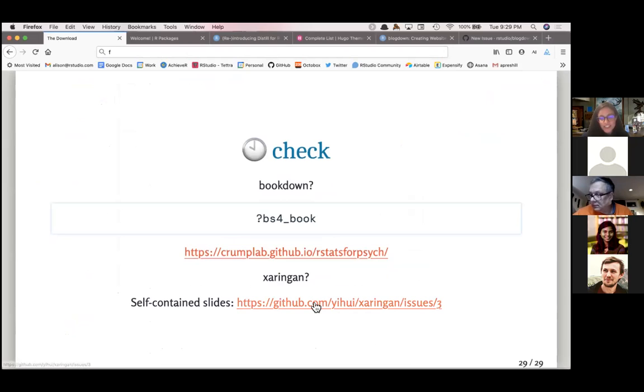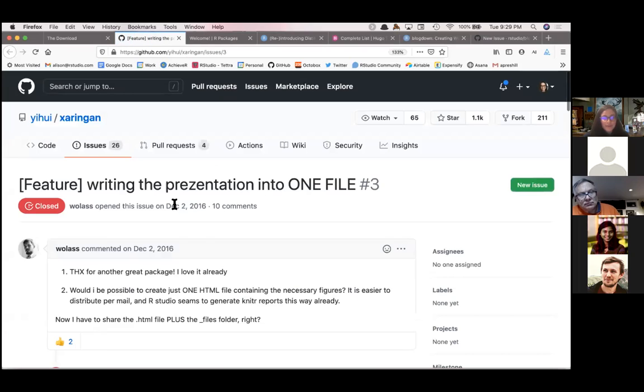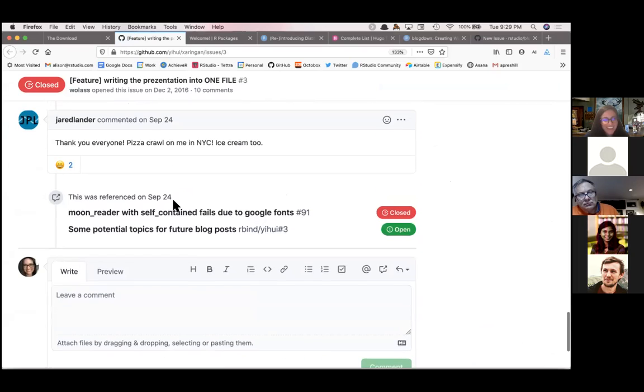And then xaringan, the biggest news on xaringan, if you have been a user and you've been blocked by this, we now have the ability to have self-contained slides. This was actually the third issue filed in the xaringan repo a long, long time ago. Let's look at the date. It was originally written December 2nd, 2016. It was closed September 24th, I think.